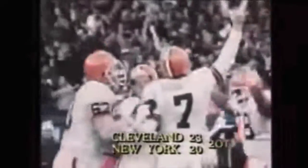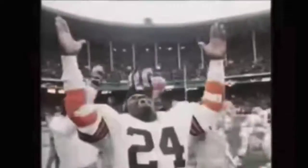Here we go. 37-yard attempt. The kick is up. It is good. The Browns have won the game. The Browns have won the game in double overtime. And the stadium is gone berserk.